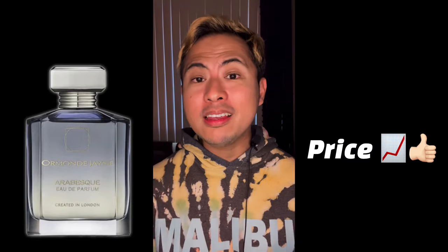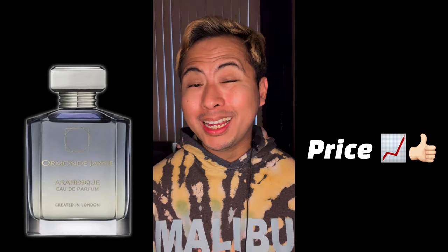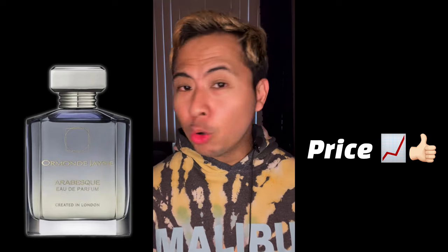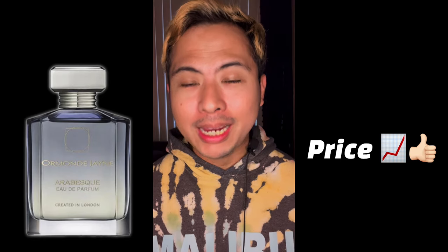Now, to me, aside from the classic Rose Oud formula in this fragrance as a positive, the other big positive here is the price. It is the price, guys, because for $245, you can get 88 ml of this formula. And don't ask me why it's not 100 ml, guys. Don't ask me. I don't know why. But it's $245 for 88 ml.